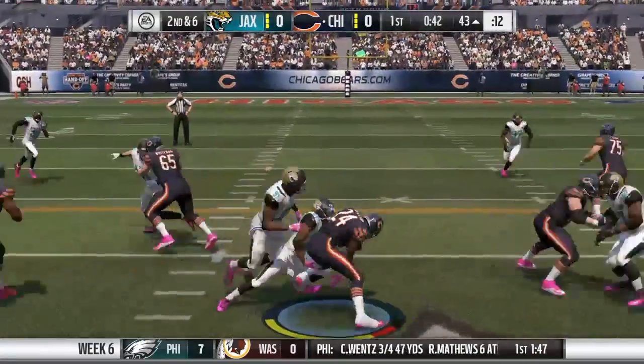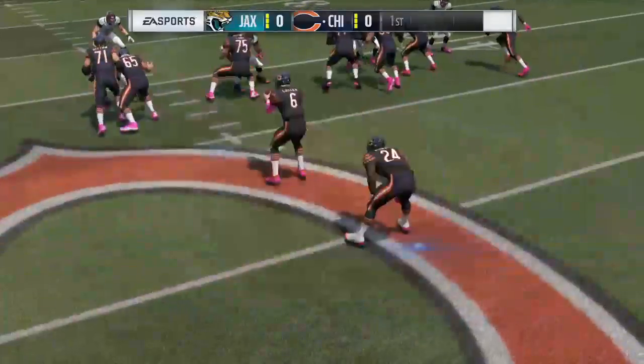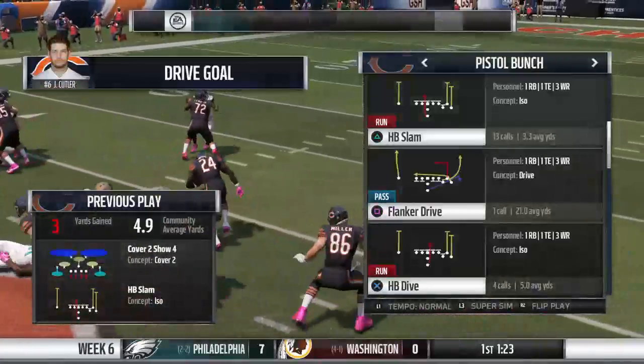Howard receives it from Cutler. And he'll take it inside the 40 to the 39-yard line. 3 yards is half of what they needed. Now can they get the other 3 here on 3rd down?